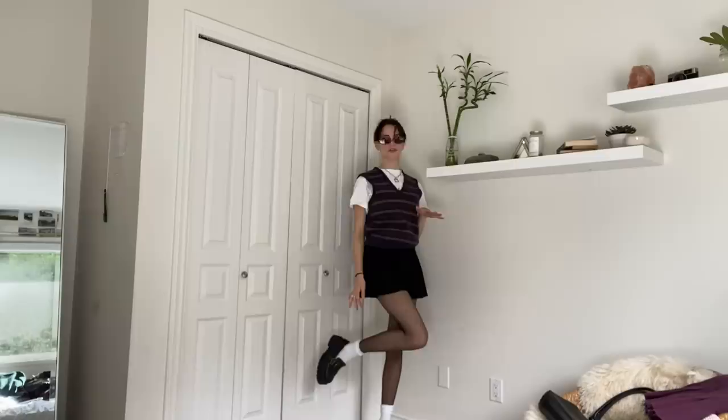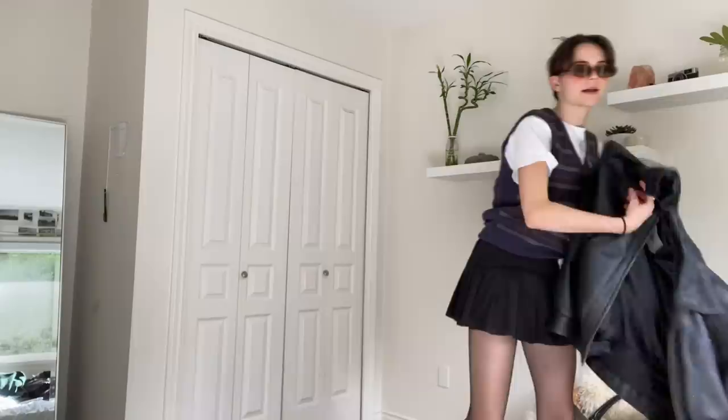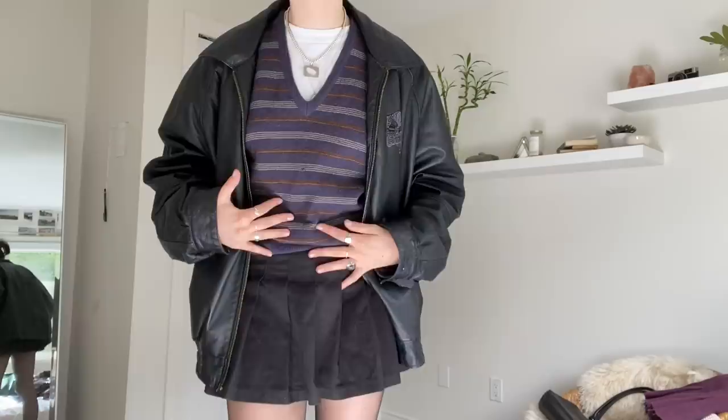Now let's move on to the next fit. Okay, next up we got this outfit. And honestly, what can I say? I am a sucker for the skirt and loafer combo. Okay, I love this outfit. I love the sweater vest. I would wear a leather jacket with this as well, because, you know, fall. This outfit is just, I love it. I like the colors in the sweater vest and the shirt and the loafers.